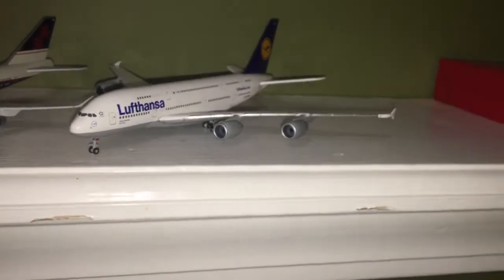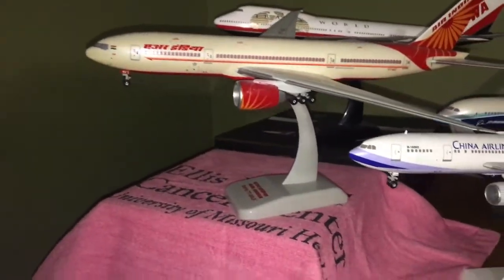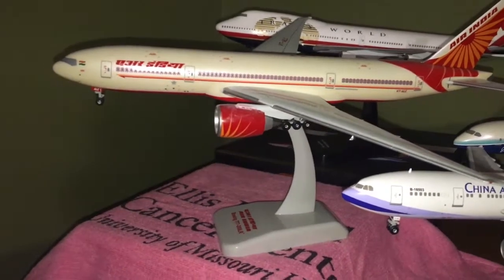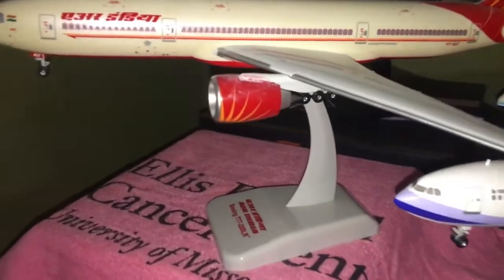And to finish off my collection, comes the 1/2 scale models. This one is an Air India Boeing 777-200LR.